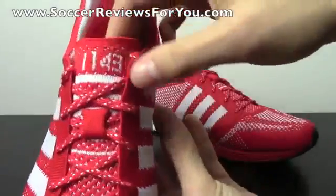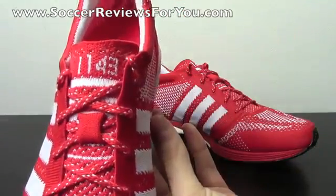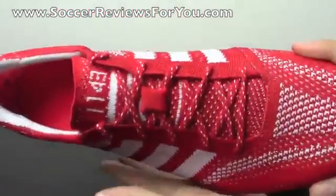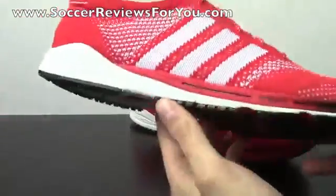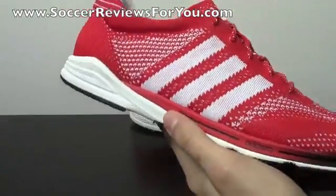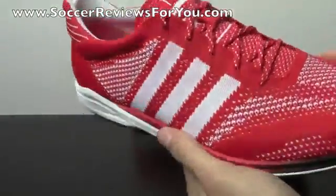You can see that they are numbered here on the tongue, pair 1143 out of 2012. I love having numbered pairs of shoes. It's very, very cool. It's nice to know that there's only 2012 pairs made, and I think it'd be cool if they numbered every pair of shoes, no matter how many they actually made. It's just something that I like.